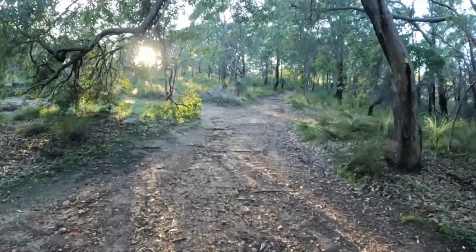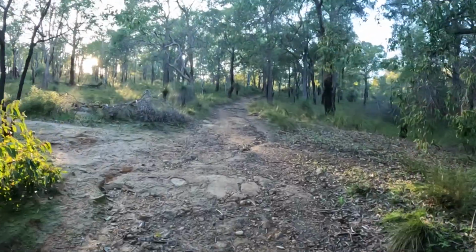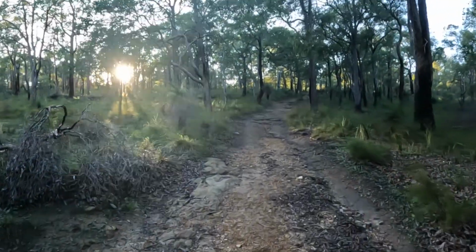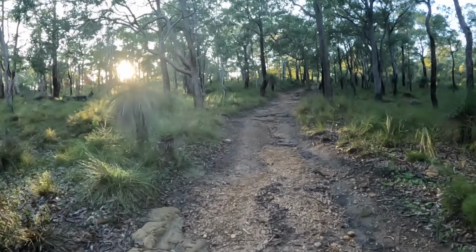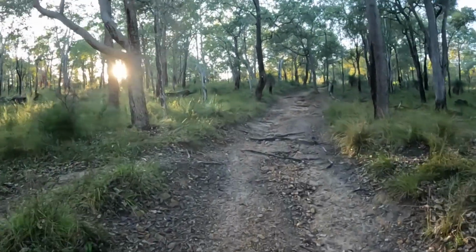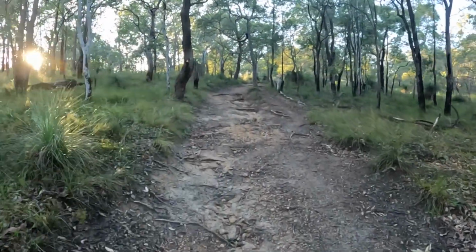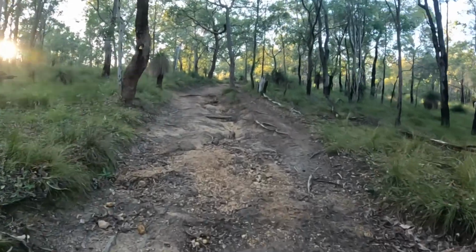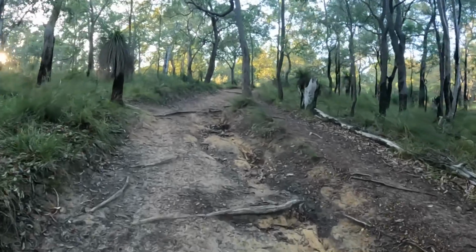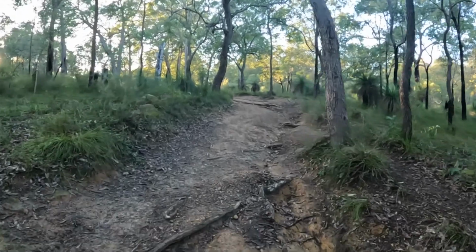Beautiful morning, about 8 o'clock, end of June, probably 10 degrees or so, max of about 19 today. Shouldn't be too cold overnight, 7 or 8 degrees, and we'll see. Not sure what we're going to see today. If anything cool, I'll bring you out and have a look. Yeah, I'll take you through my experience, I guess.